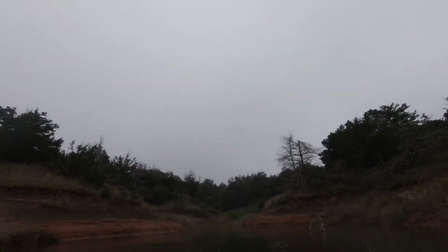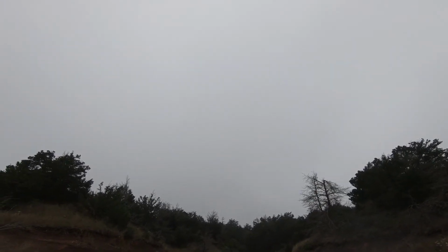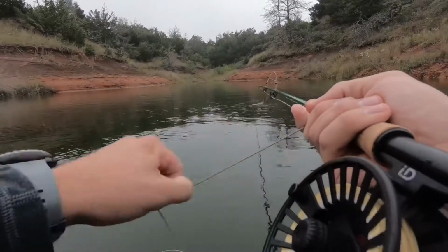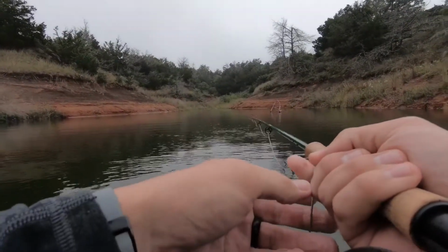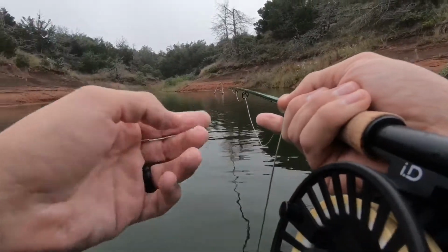I don't know if y'all can see it. There's a big owl right there. Whoo! Whoo! Whoo! Whoo! There's a huge owl right here. Why? Bad luck to look at an owl? Oh, crap. I think it's too late. Maybe it'll have the reverse effect and I'll start catching some fish.